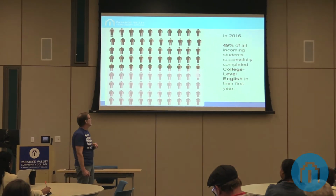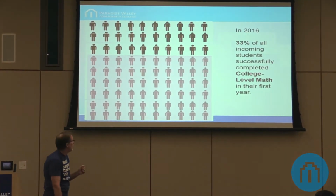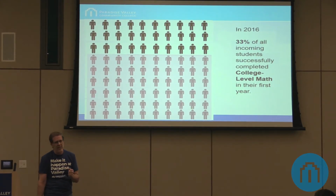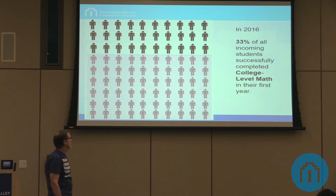And if you think that doesn't sound very good, 33%, only a third of all the incoming students successfully completed college-level math during their first year. So that's the first 2 semesters, only a third of them were able to complete their college-level math successfully.